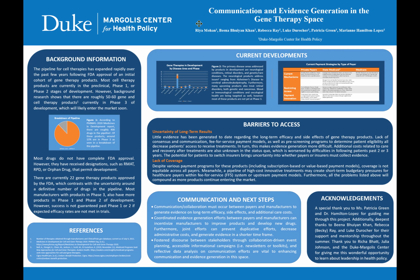Furthermore, as I discussed earlier, there is a lack of coverage despite various payment programs being put into place for these gene therapy products. And because of this, there are many short-term budgetary pressures for healthcare payers such as Medicaid, who are within fee-for-service systems. And all of these issues, especially the lack of evidence, will only continue to compound as more products continue entering the market. Some solutions to this include increasing communication efforts in various ways.